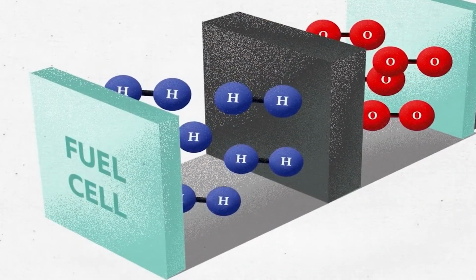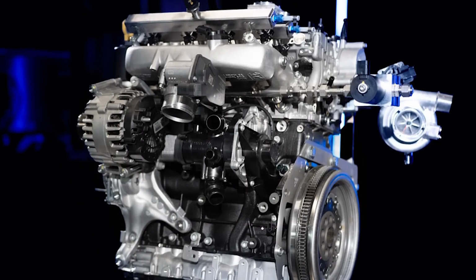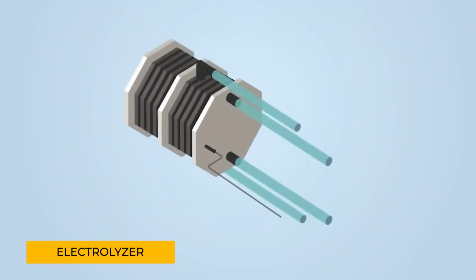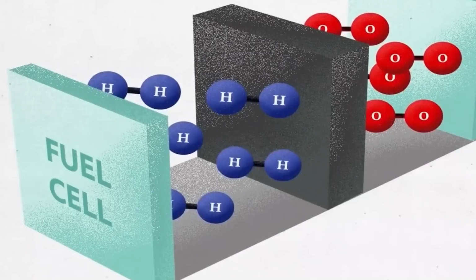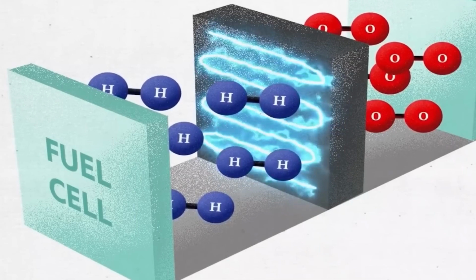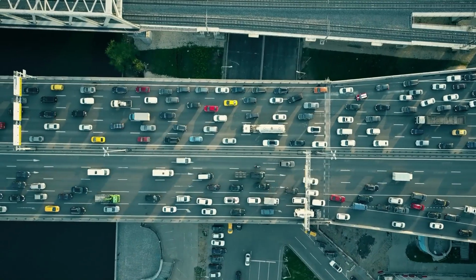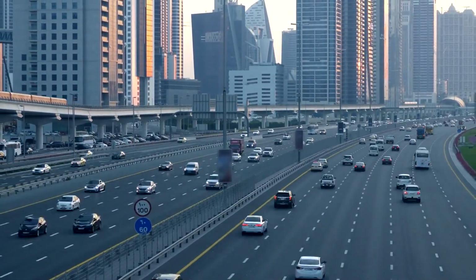Here's where the technology gets even more fascinating. Toyota's water-powered engine uses a clever combination of components, including an electrolyzer, which is key to splitting water molecules. This electrolyzer takes in water and, using electricity, breaks the bonds between hydrogen and oxygen. Hydrogen is then used as fuel, driving the car's motor. Meanwhile, the oxygen is simply released back into the air. No pollution, no toxic waste.